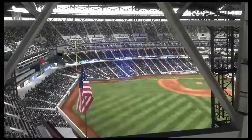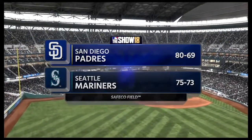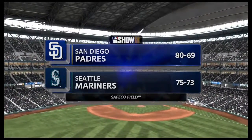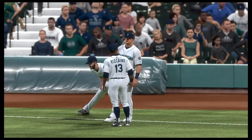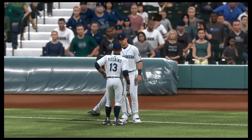Another wet day in the Emerald City, but the roof has been shut for baseball here at Safeco Field. Today it's the third and final game in this 3-game interleague series between the San Diego Padres and the Seattle Mariners. Interleague baseball comes your way next.